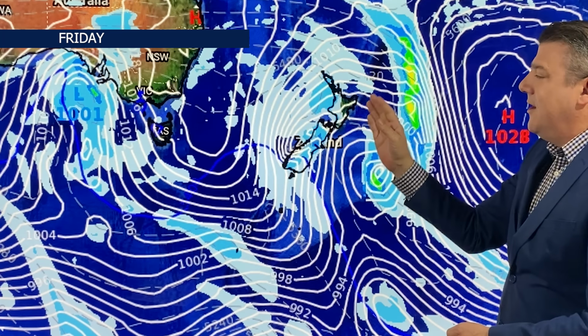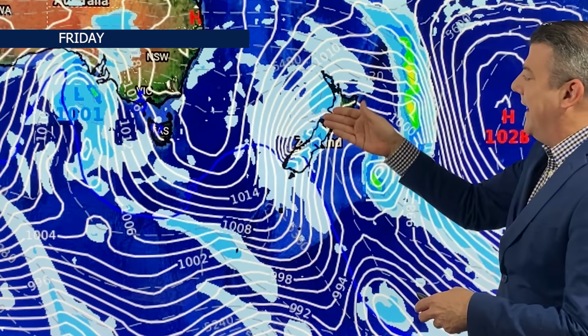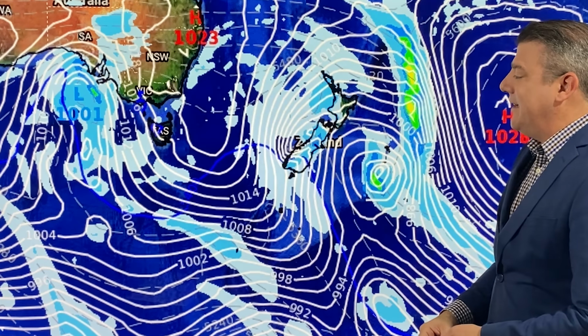By Friday, we start to get that cooler change. So winds turn west. On Thursday, they go sort of northwest to westerly, and then by Friday, they go westerly to southwesterly, and down here, southerly. In fact, it turns wintry on Friday in the southern part of New Zealand. Here's the next big high rolling on through behind it, so that makes sense.